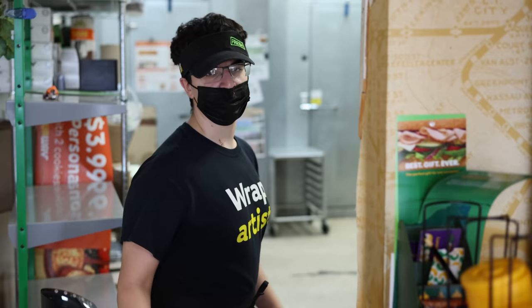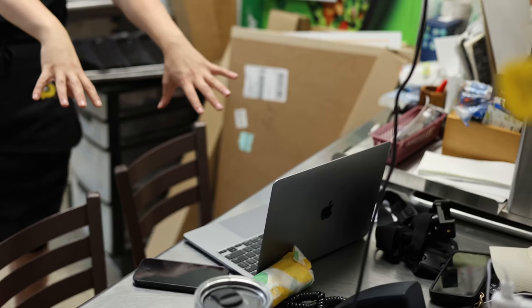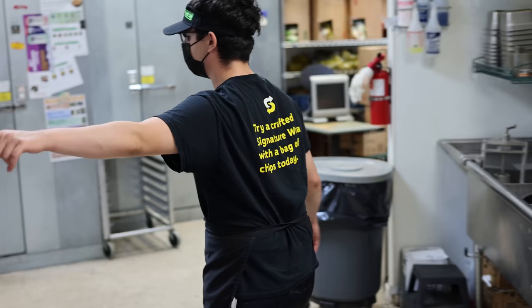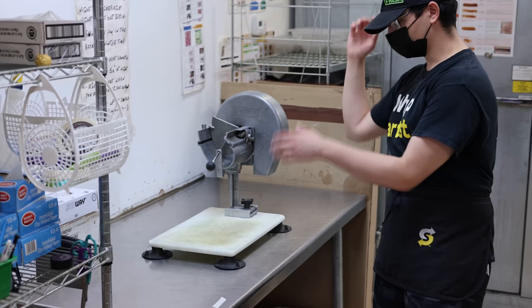And this is the back of Subway. So we have all of our stuff here. This is my workstation. It's a little messy right now, don't mind me. But this is where I make all of my TikToks and YouTube videos in the back of Subway. And then we got our preparation stand here. Very nice. We cut our vegetables all with this tool. We got a cutting board. This whole section's dedicated to just prepping food.